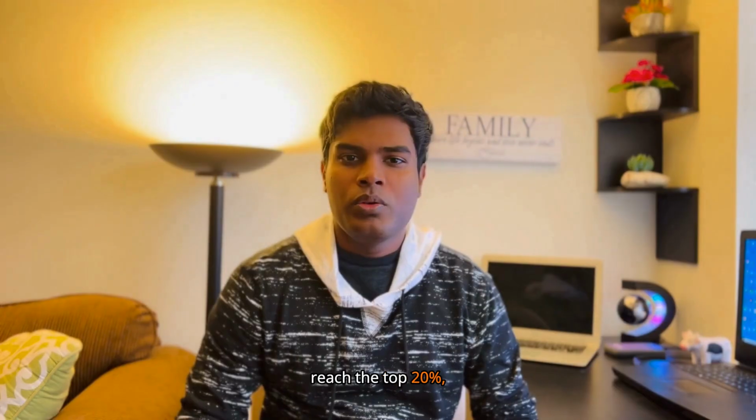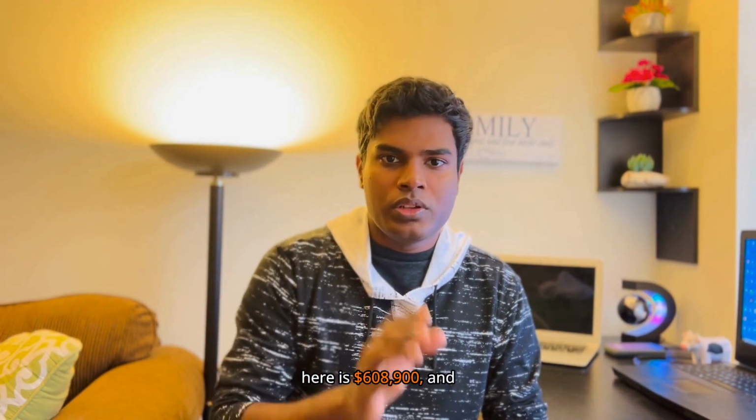Top quintile, 80-100%, the upper class. Finally, we reach the top 20%, also known as the upper class. The median net worth here is $608,900, and household income is roughly $237,000 per year, adjusted for inflation.